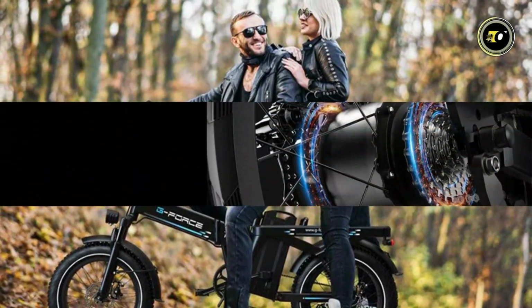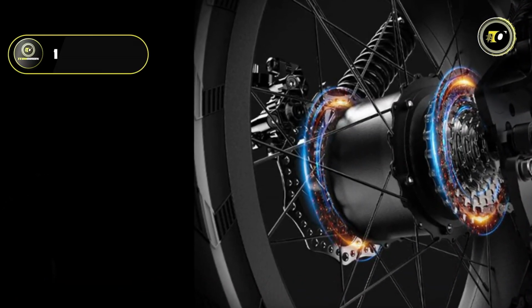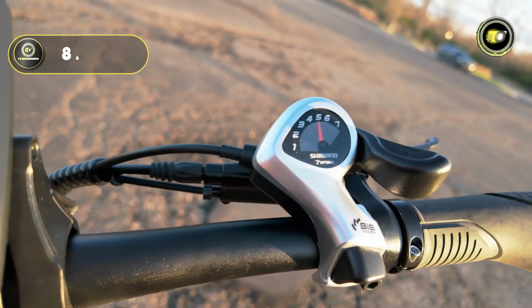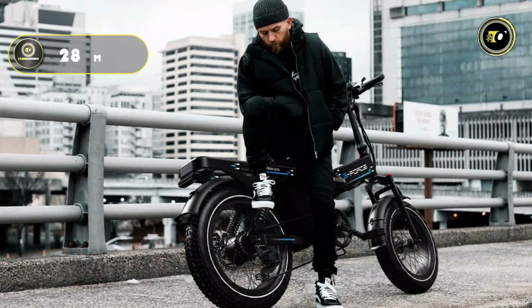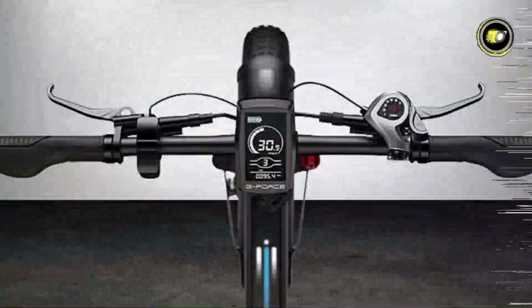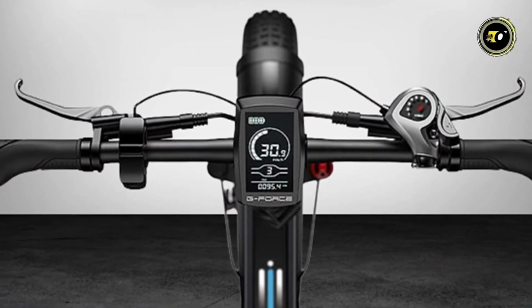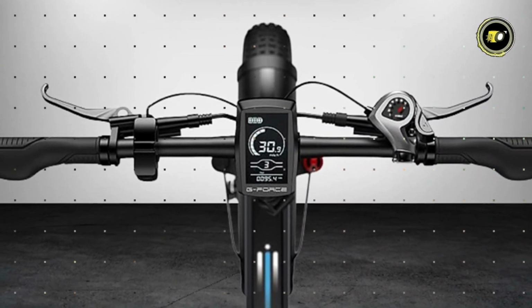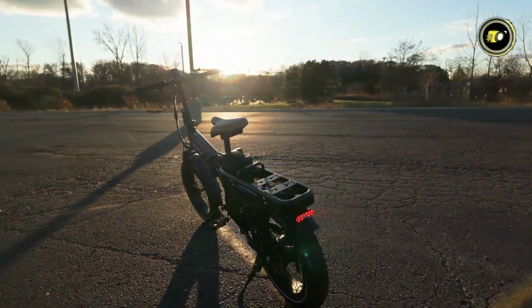At its heart lies a 750-watt brushless gear hub motor peaking at 1,300 watts with a torque of 86 Nm, ensuring smooth and powerful acceleration up to 28 miles per hour. The bike is equipped with a high-definition LCD display, offering riders real-time data for efficient journey management. The G-Force T7 doesn't compromise on comfort and safety.